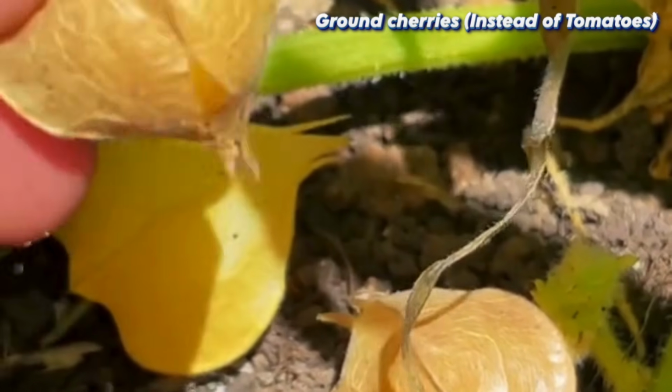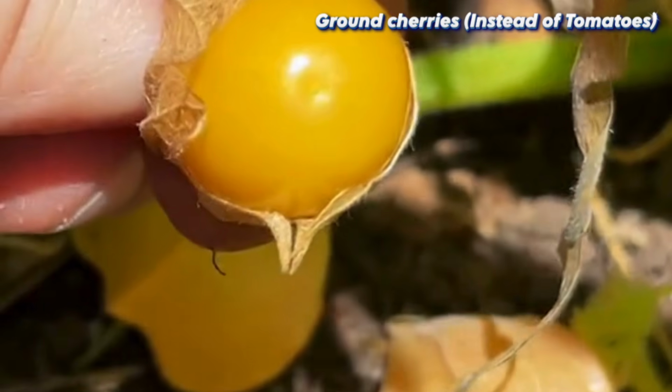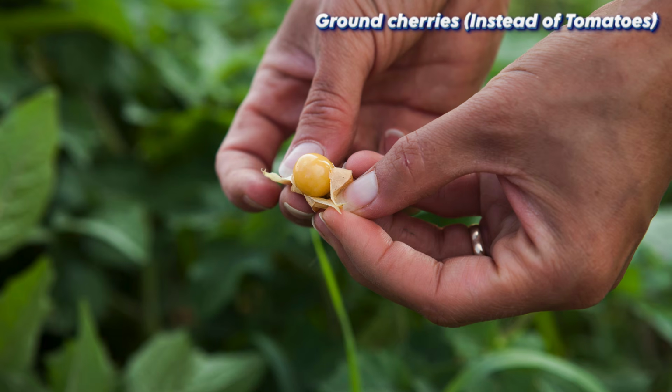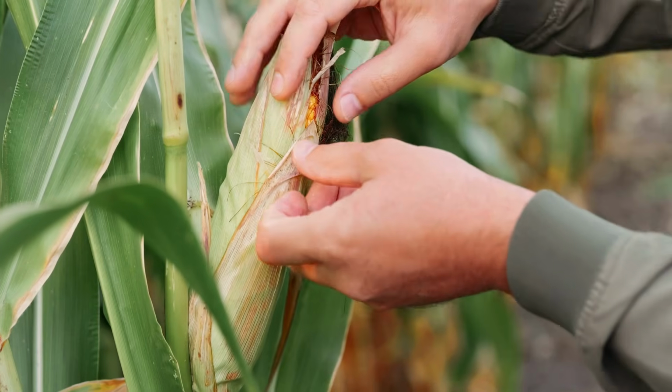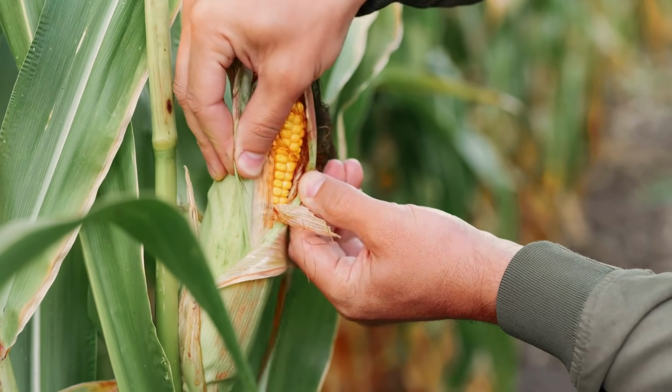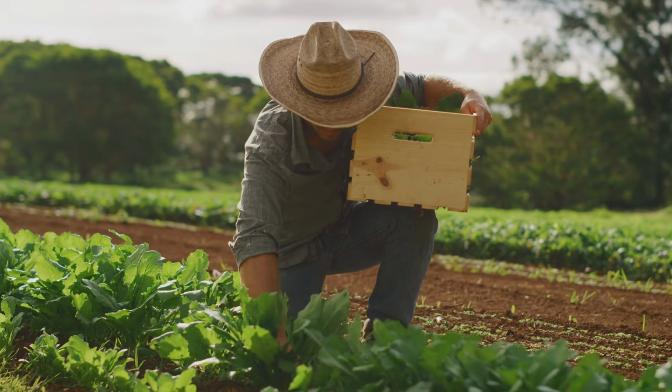Ground cherries are the lazy gardener's tomato candy that grows itself. You plant them, let them go, and they produce without drama. These aren't miracle crops, just crops that don't fit the seed rack. But they fit real gardens. More yield, less drama, fewer inputs.